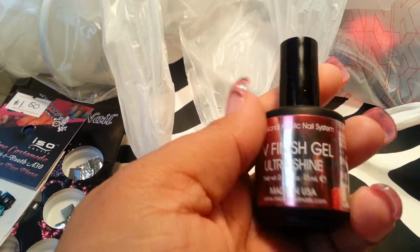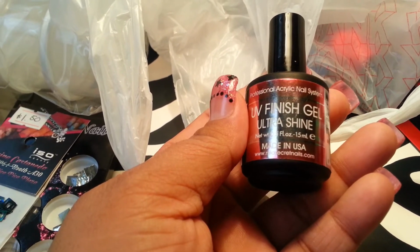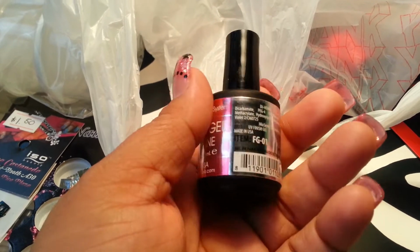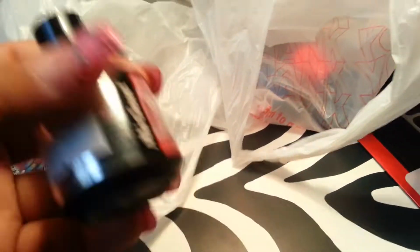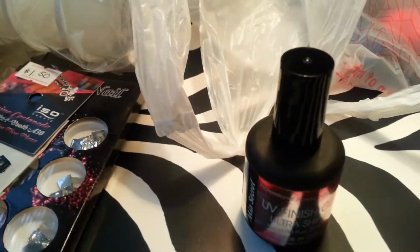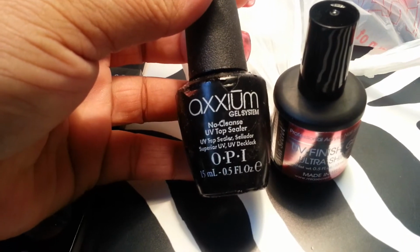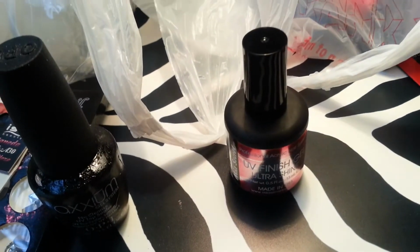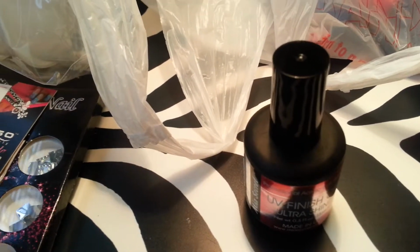I also bought this professional nail acrylic system. UV shine gel, UV finish gel, ultra shine, 15 milliliters. I paid $10 for it. I've never tried it. I want to try it. It's from Mia Secrets. If you've used this, let me know if you like it. I've been using Axiom No Cleanse UV Gel Top Sealer and Organic Finish Gel, but I'm running low, so I bought those to see if they work.